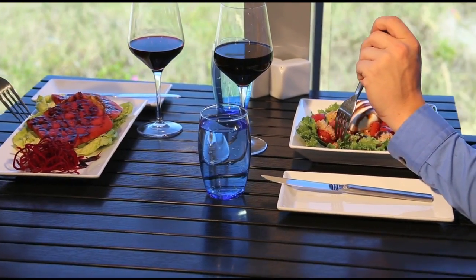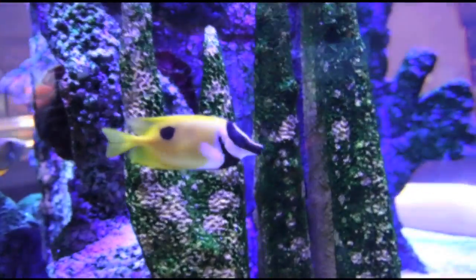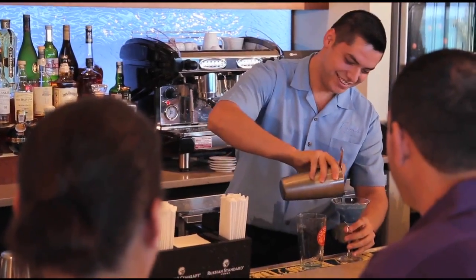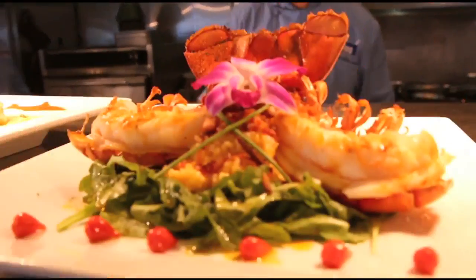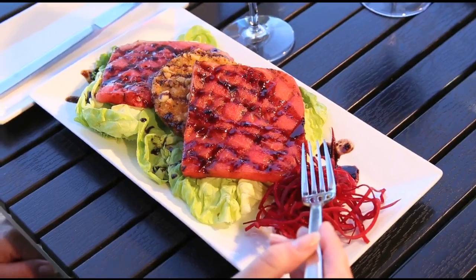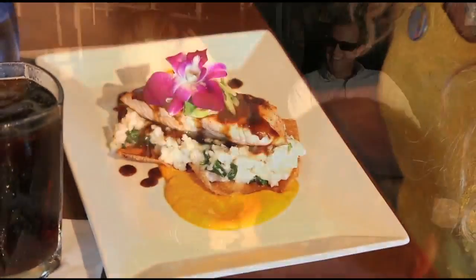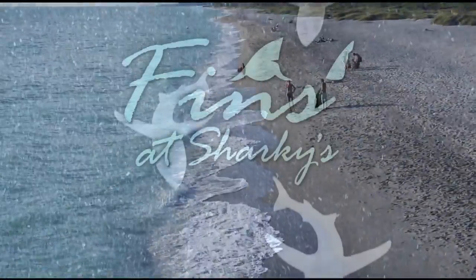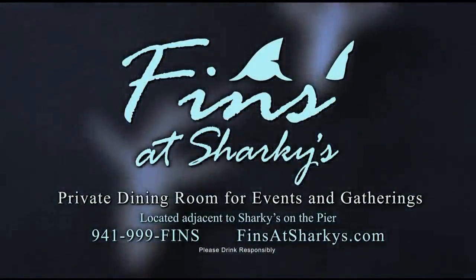For upscale dining with an unparalleled Gulf view, find your way to Finn's at Sharky's. Finn's at Sharky's, breaking the surface of extraordinary dining.